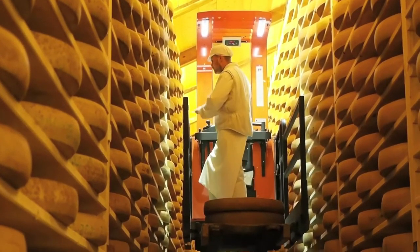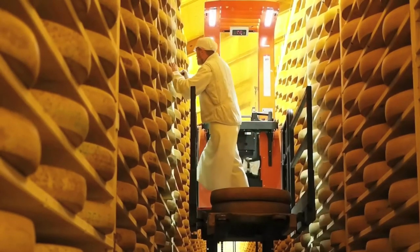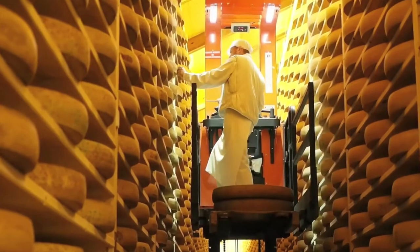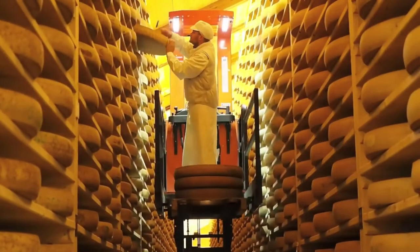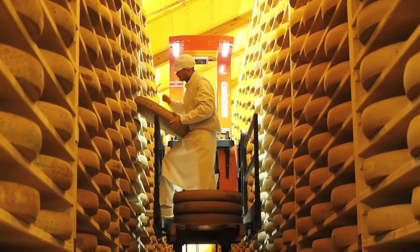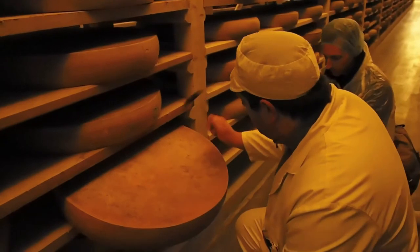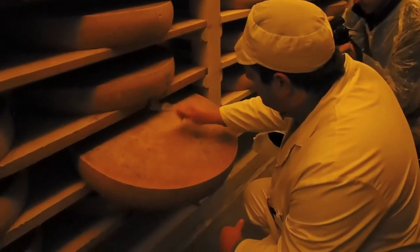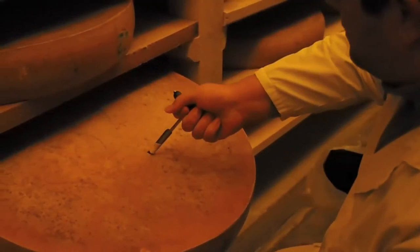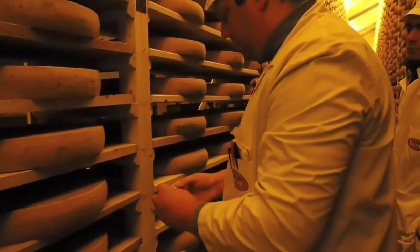So this guy is not only checking the cheeses, but also pulling out cheeses that he prepares for an order. So in this cheese, he identified a small crack.